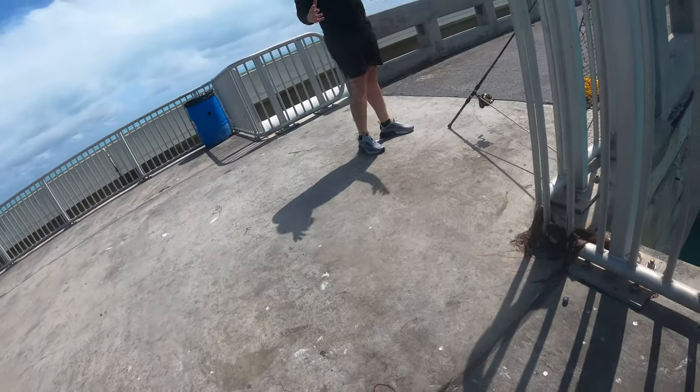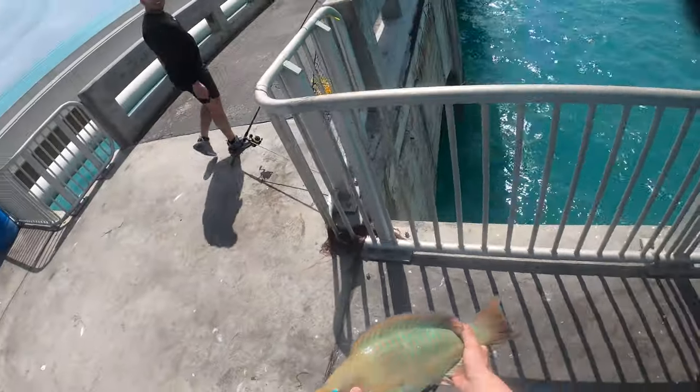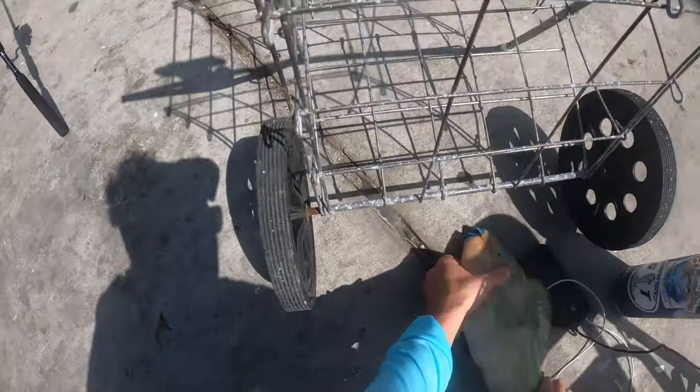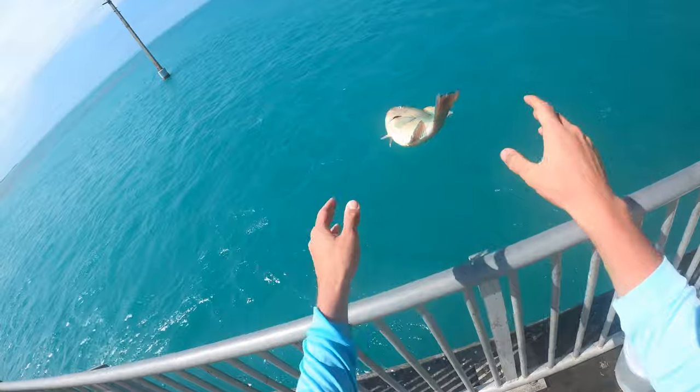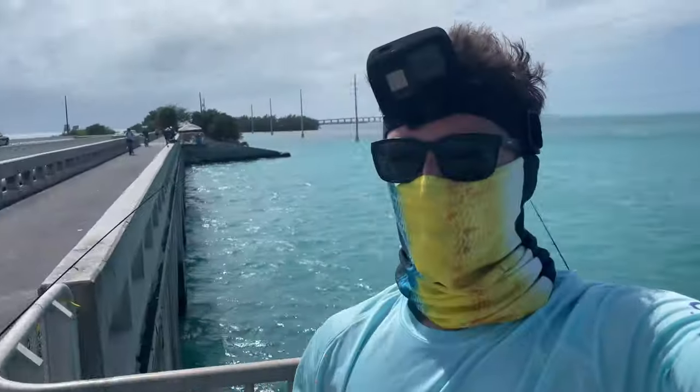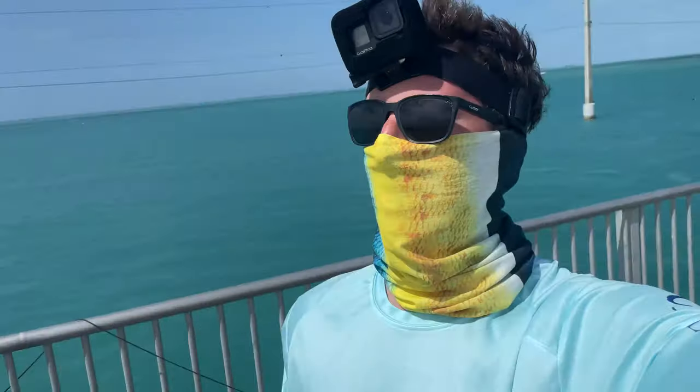I think the bite's getting better now. Yeah, it's getting better. I got a mutton, but it was like 13, 14. Yeah, the current's picking up, so it should be good. Check that guy out, bro. Big parrotfish. All right, see you, dude. That guy messed me up pretty bad. I was running, I slipped on some water here or something. Blew out my flip-flop. The bite just might be picking up now, so stay tuned.